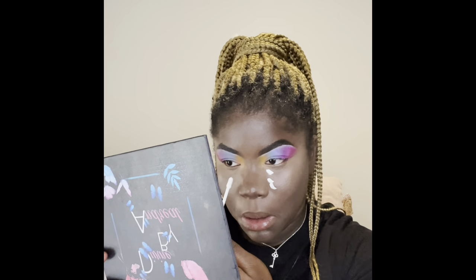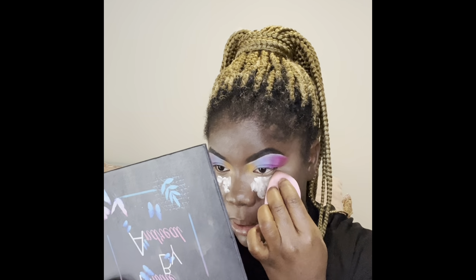As you can see, I'm going in on another concealer. This concealer is from Morphe. I will also put down what shade it is in my bio.